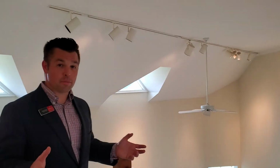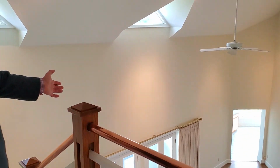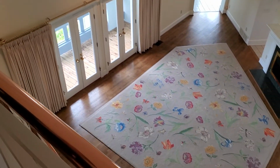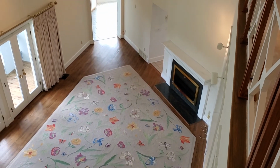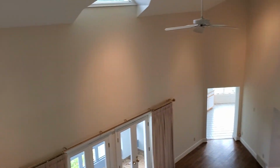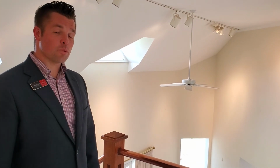And lest we forget while we're up here, of course, this is part of the very nice open concept with this living area. This opens up to the main living area on the main level with your fireplace and entertainment areas. So it gives it a grand open feeling. So from here, let's go on down and we'll check out the lower living area.